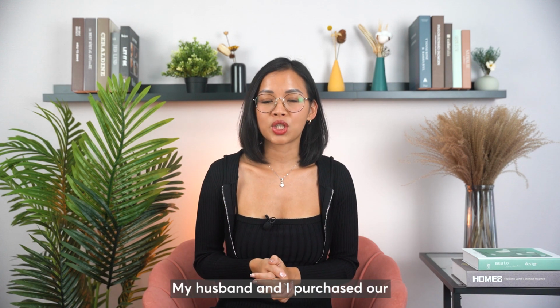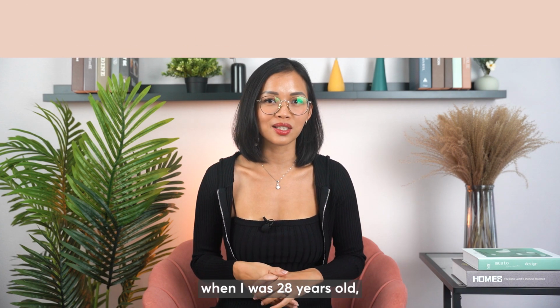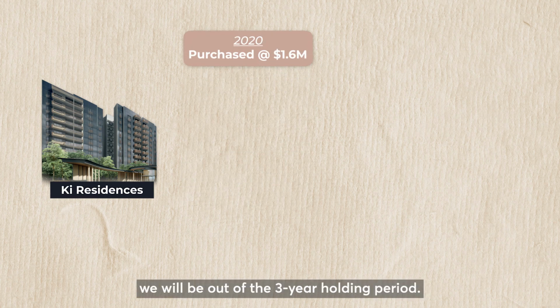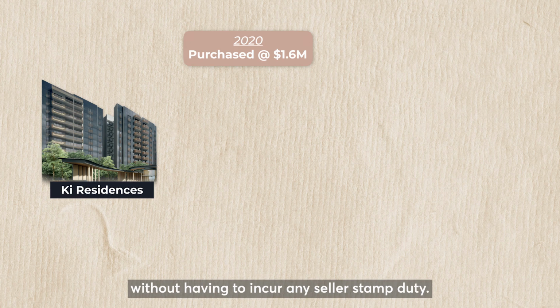My husband and I purchased our first investment property in 2020 when I was 28 years old, and that's Key Residences. Back then, we got our 3-bedroom apartment at 1.6 million. Coming next year, we will be out of the 3-year holding period. This means that we get to restructure our property portfolio without having to incur any seller stamp duty.